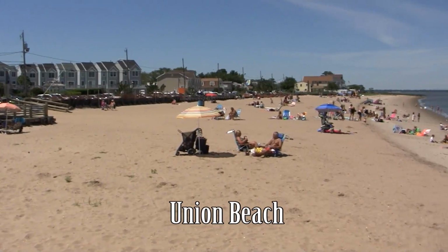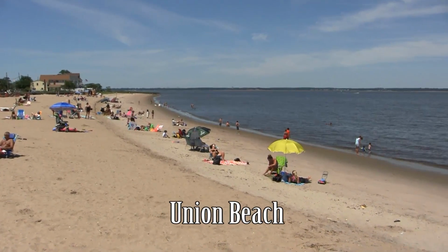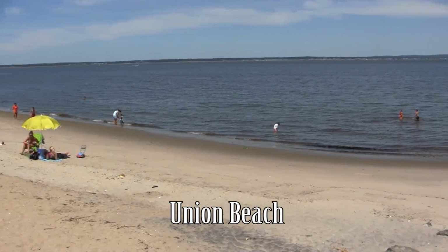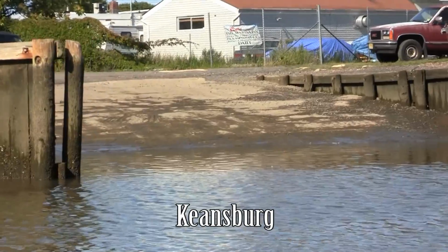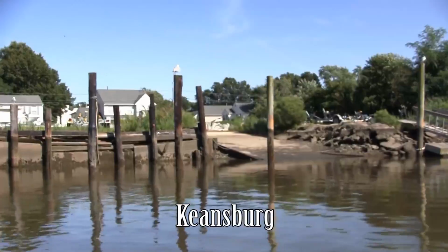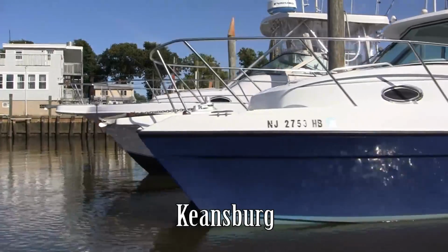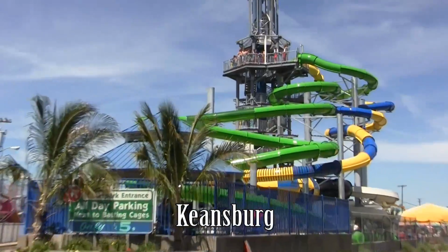And then when we move out of Keyport, go to Union Beach. They've got a beautiful waterfront there. And if you were like a car topper, a canoe, a kayak, you could put it in the water right there at the Union Beach beachfront. And then we go down to Keansburg, and there's a couple of marinas down there, and there may or may not be an active boat ramp, but there's some marinas there. And then, the water park, Keansburg Amusement Park, and the water park, that's always a fun time.